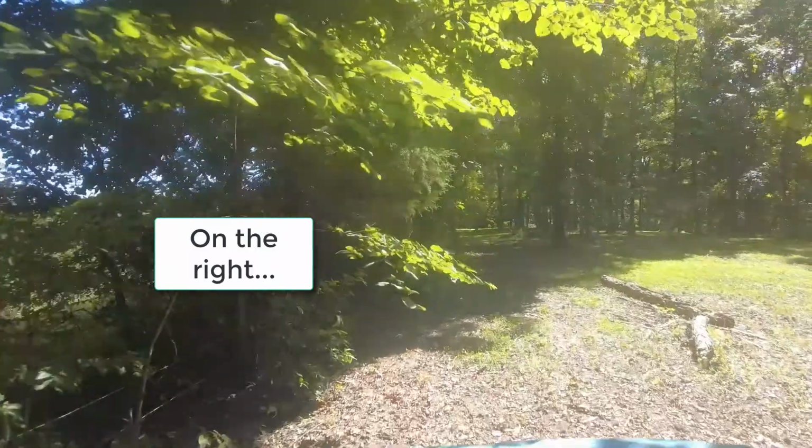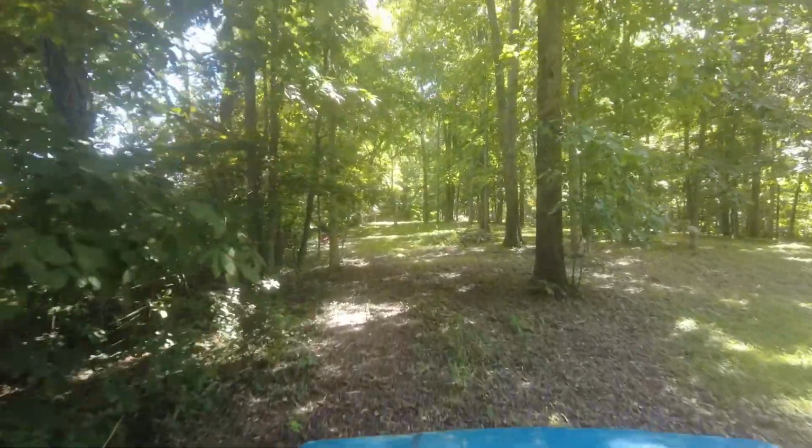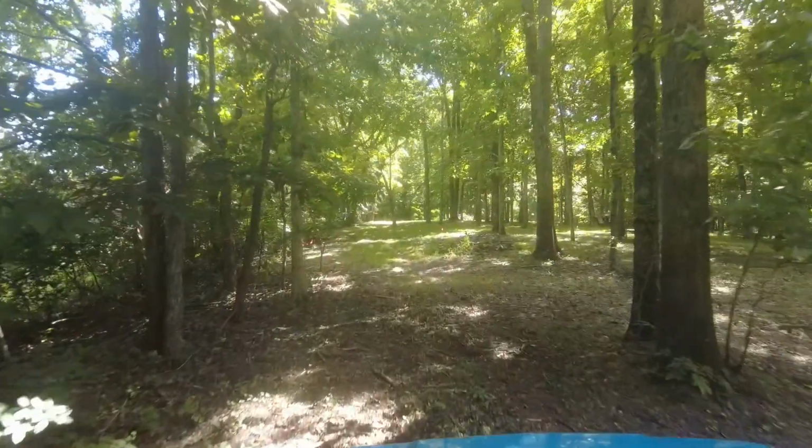See that spider web? Okay. My windshield wipers are in the way.